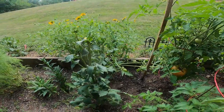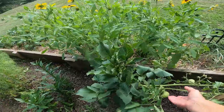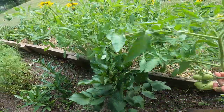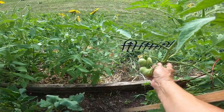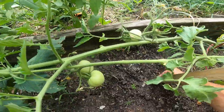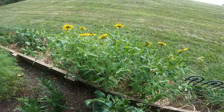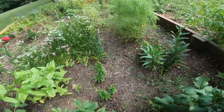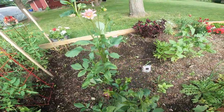Ooh, I have a tomato plant that needs help. I didn't notice this. I'll have to get something to tie it up. I'll do that right away so it doesn't break. Didn't get it in its cage. Sometimes things just grow so quickly you get involved in other things and you don't pay attention.